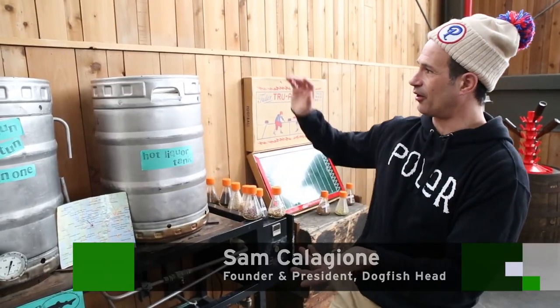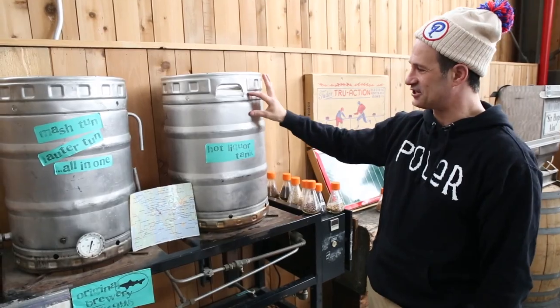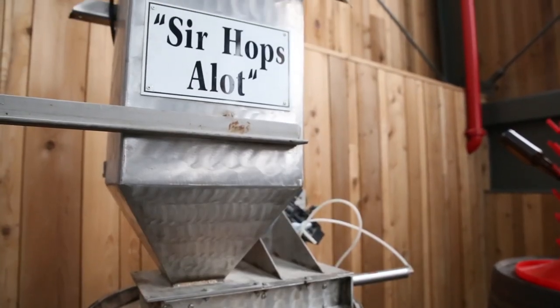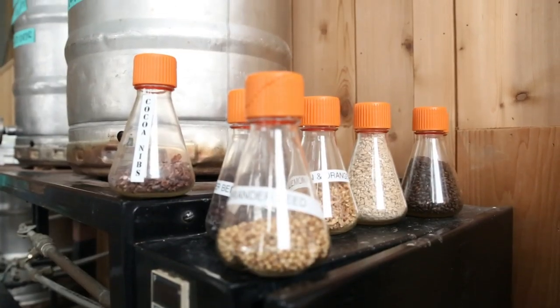So this is our original brewing system. It makes about 12 gallons of beer in every batch. You gotta leave a little space for the boil. Basically, homebrew scale equipment. When we opened this in 1995, we were the smallest commercial brewery in America. So actually we're getting a little lesson in brewing as well, right?